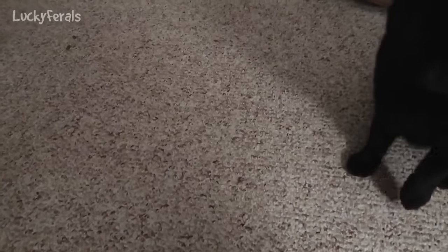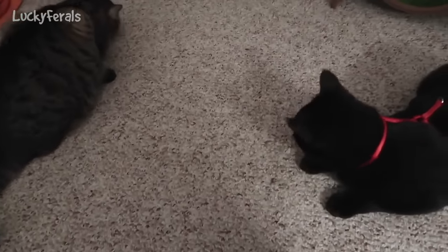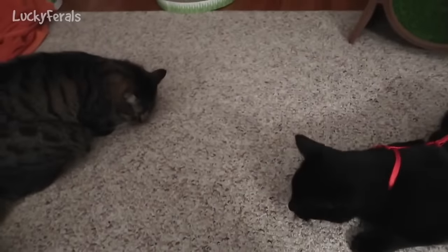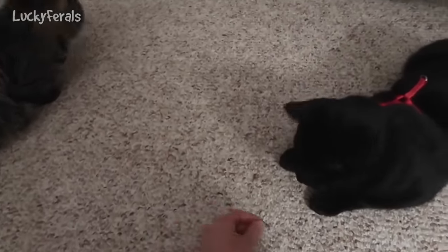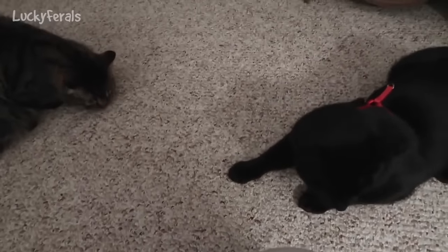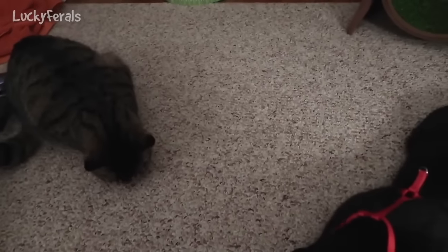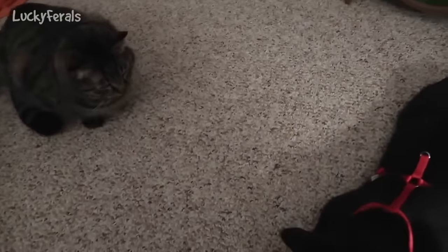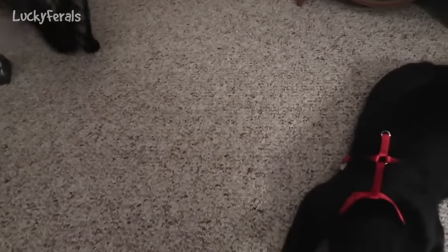There goes Simba to eat Splash's crunchy. They're getting two little crunchies. I don't know where Stella is. Stella! Now these crunchies, I think, are the Blue Wilderness dry food. So they're not treats, it's actually just dry cat food.